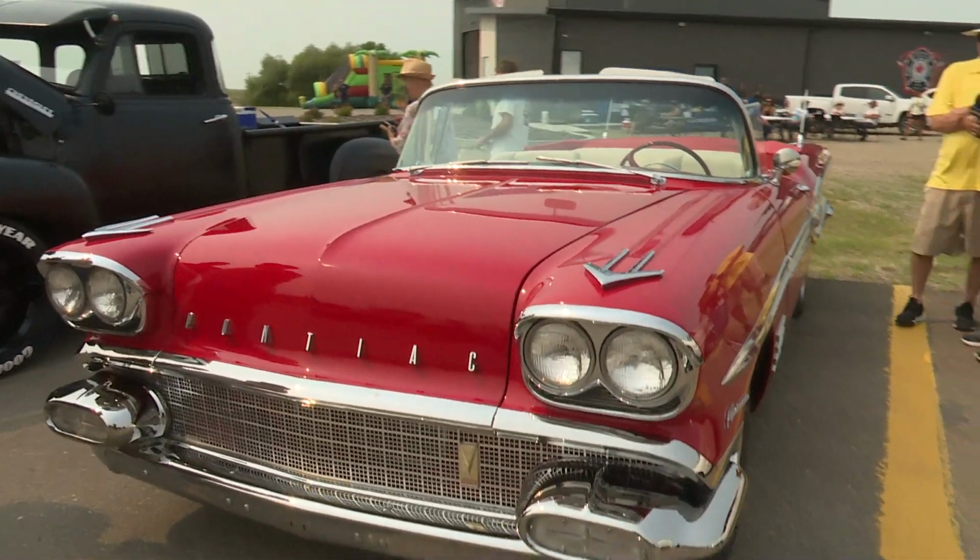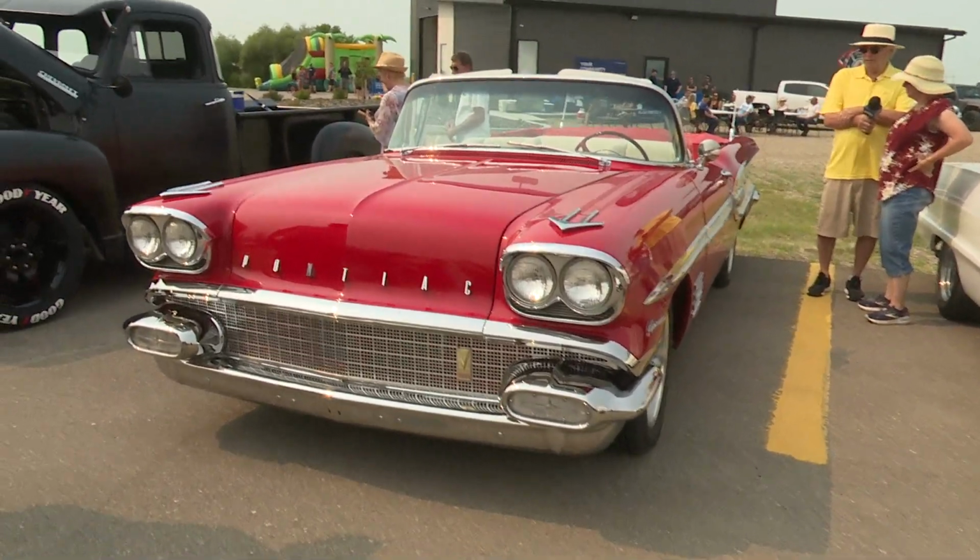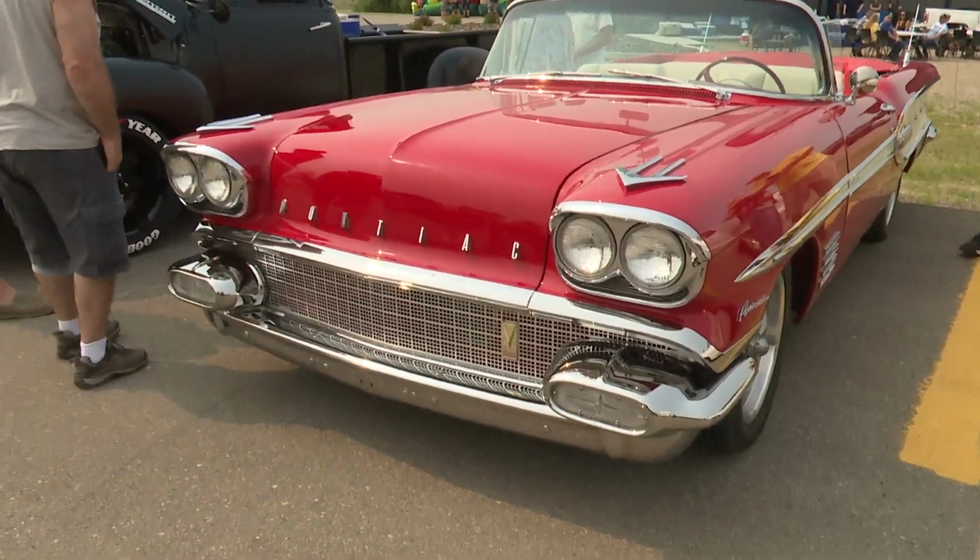Yeah, you picked a really good one. Oh, it's such a nice rare car. Pontiac convertible, 58. Yep. Well, congratulations. Oh, well, thank you very much. Thank you for joining us.